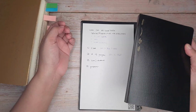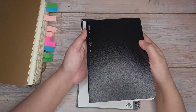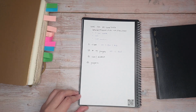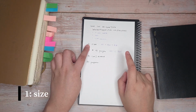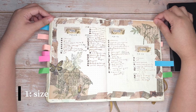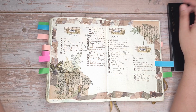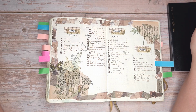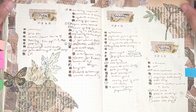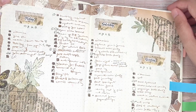So why the Stalogy? In particular, Stalogy comes in multiple sizes. This is the Stalogy B6. And that's because the very first reason is the size. The Leuchtturm 1917 is an A5 size. Now, since I started doing my to-do lists every single day, including personal, not just work, I kind of had this awkward size where A5 is a bit too big for one page a day.